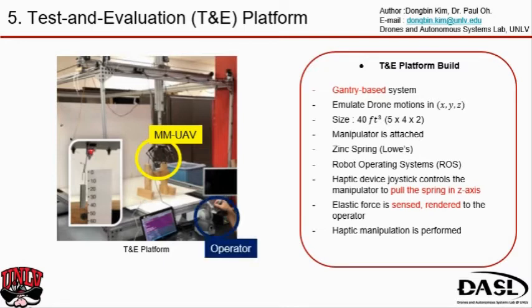The operator used the haptic device joystick to control the manipulator to pull up the spring in the Z-axis. The picture on the left shows a zoomed-in photo of how it gets pulled. So when the elastic force is sensed, it's rendered to the operator, so the operator can sense what kind of force is exerted.